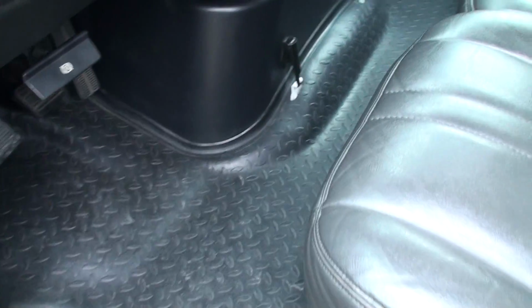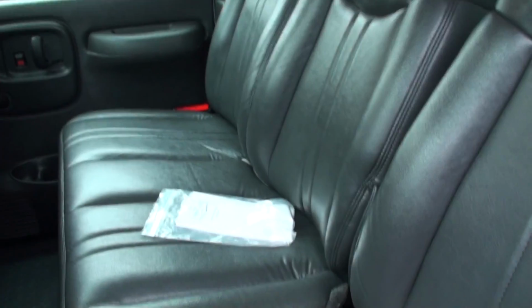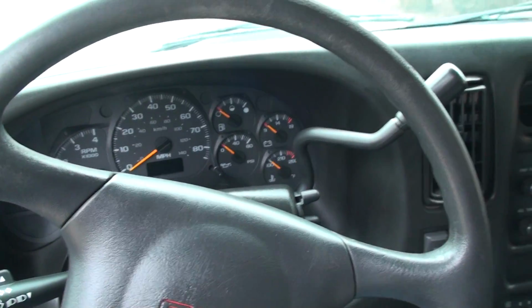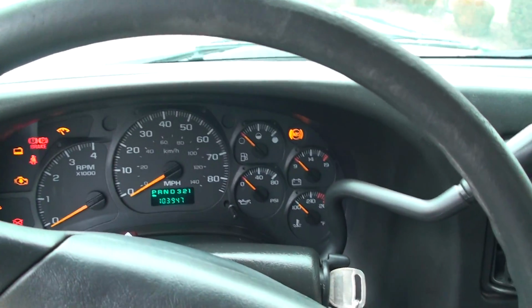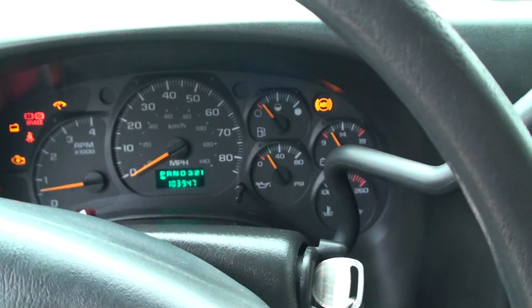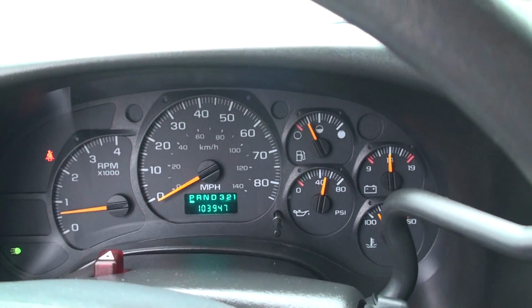Got rubber floor for easy cleaning. The vinyl seats are in excellent condition, no tears or stains or anything. Got room for 3 people. It's only got 103,947 miles.